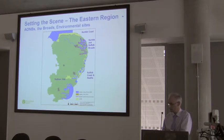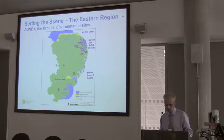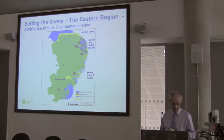Water supplies are significantly challenged here in East Anglia, with a combination of climate change, growth, increasing demand for agriculture, and the need to protect the natural environment and the living landscapes that we have in the AONBs.